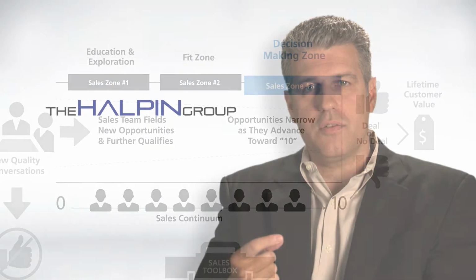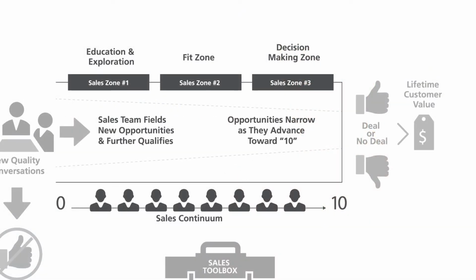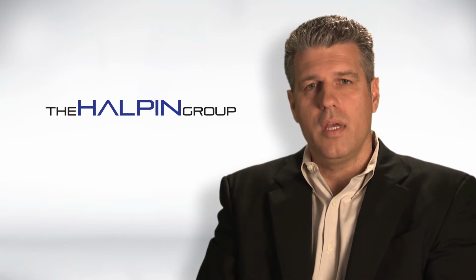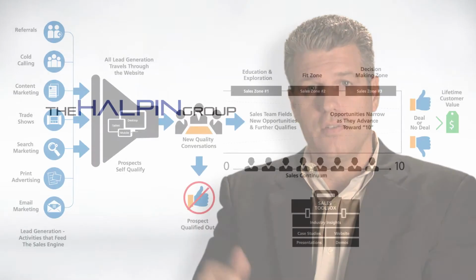Now that's very elementary, but I think by and large in the B2B marketplace, this is how selling works. What we're trying to do is move as many new quality conversations through this process as possible to get to deal or no deal, and ultimately lifetime customer value. Very few businesses want orders, they want relationships, and that's the ROI of this sales engine. I referred earlier to the knowledge, skills, and disciplines of your sales team, and that translates into the sales team's ability to manage the conversation and to know what tools in their toolbox to interject to the conversation to advance it on the sales continuum.